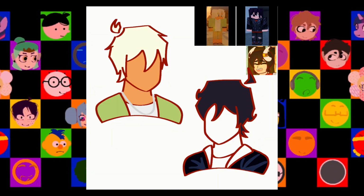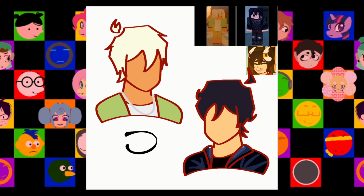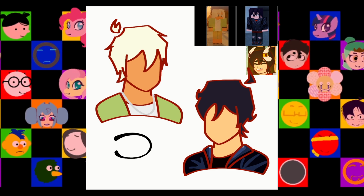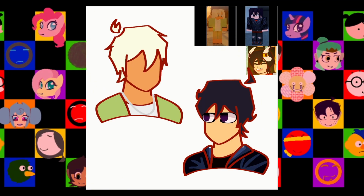It's just, I don't know. I think I messed up on their eyes. I gave them slightly different color palettes. I tried to fix it, but they just look weird.